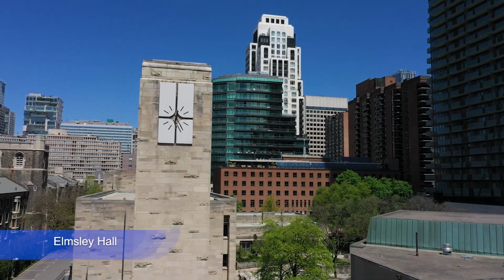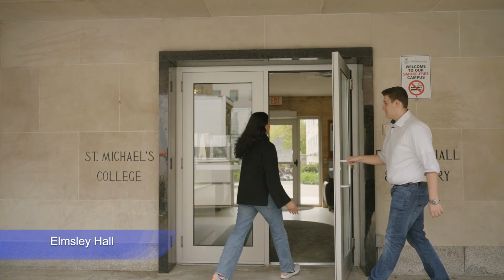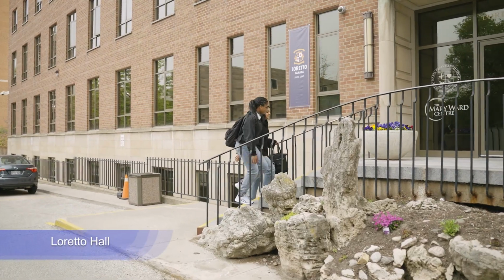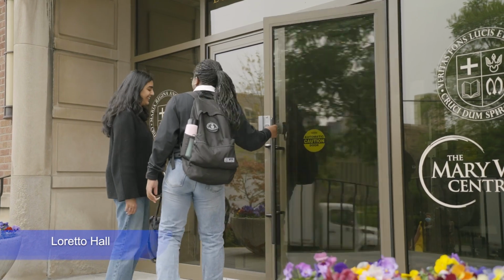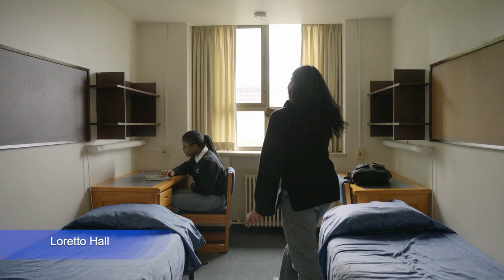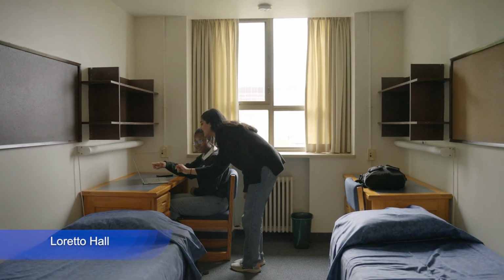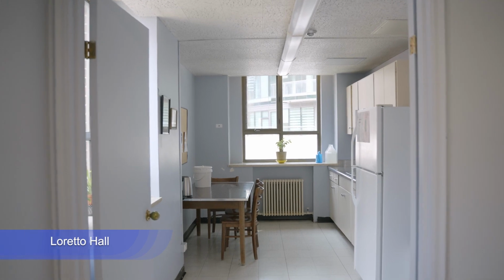Elmsley Hall and Loretto College are both located on St. Mary Street, just opposite each other, and they were both built in the 1950s. Loretto is our all-female residence and accommodates roughly 120 women, most of whom share ensuite washrooms with their neighbors. Loretto also has its own porter's desk, dining hall, and recreational areas for maximum convenience.